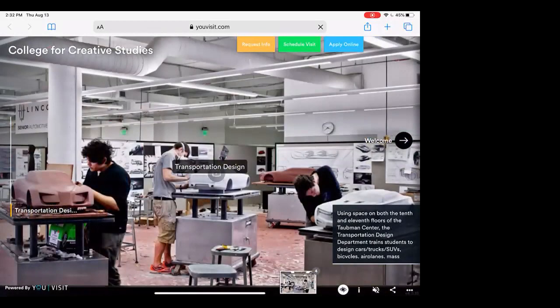So then last but not least, we have our transportation design department. Transportation is more than just cars, trucks, and SUVs. The students in transportation are working on bicycles, airplanes, mass transit, watercraft, concept vehicles, really anything that is a vehicle that moves. That's something that our transportation design students might be working on.